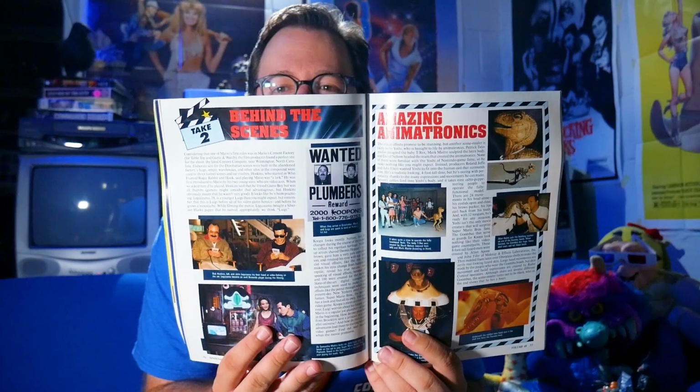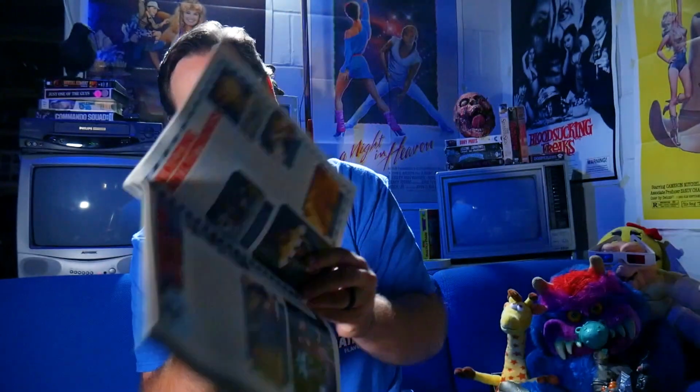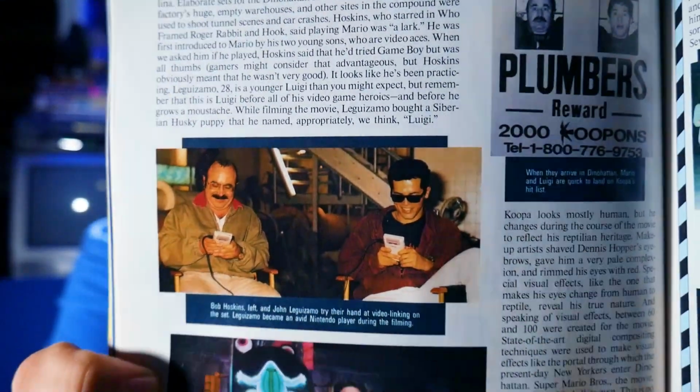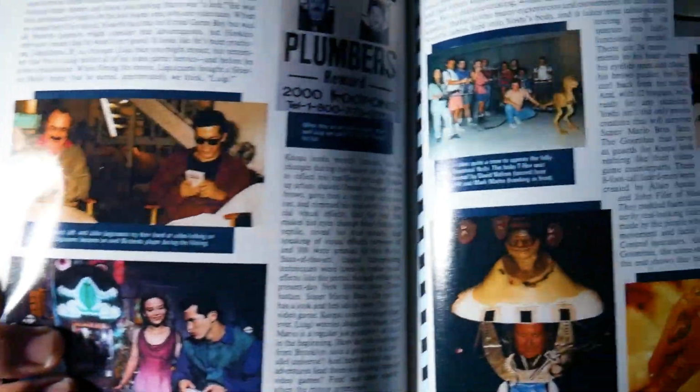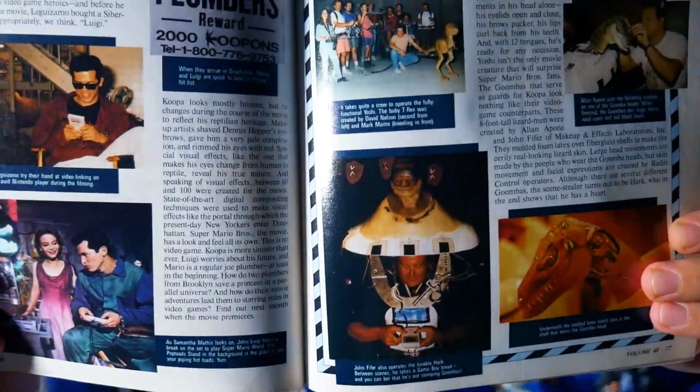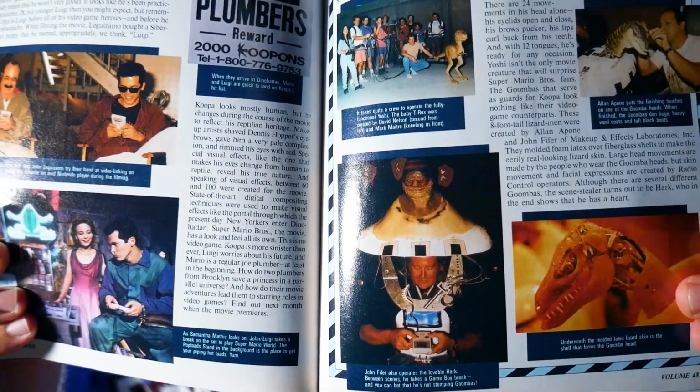Oh my God, look at this. There's behind the scenes for the Mario Brothers movie, back when they were still proud of it before it came out. Oh, that's cool. These are some sweet behind the scenes photos. Look at that. There's Bob Hoskins and John Leguizamo playing their Game Boys. I'm sure they did that all the time for real, and that's not just something they made them do for publicity. You got, look at the Goomba behind the scenes, how the Goomba head worked. That's awesome.